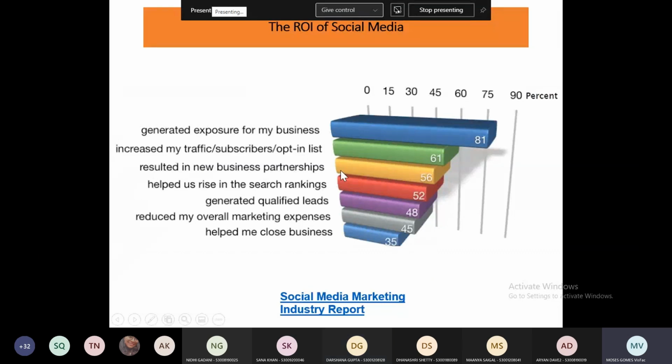So that is ROI: result in new business partnerships, help rise in search ranking, generate qualified leads, reduce overall marketing expenses, help close business. Now, how does social media help you reduce overall marketing expenses? If you are present on search engines and you optimize your website for search engines, then over a period of say 2 or 3 years, your website is optimized to such an extent that you don't need to invest any money to optimize it, and it will keep on coming on top rankings of your searches. So your marketing expenses will get reduced.